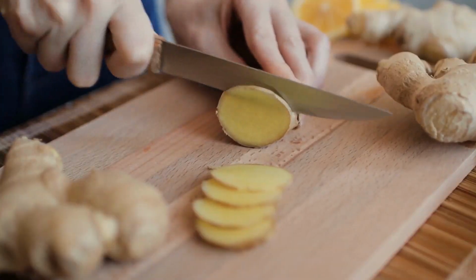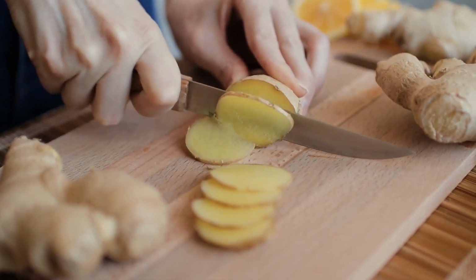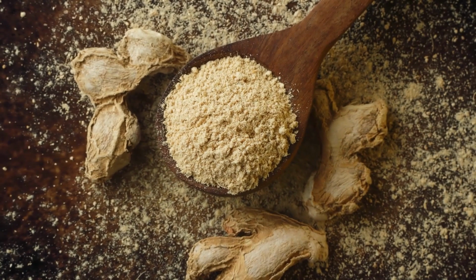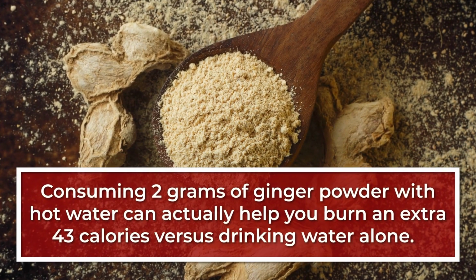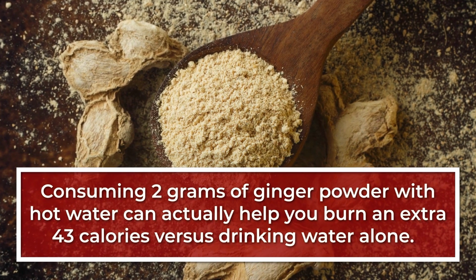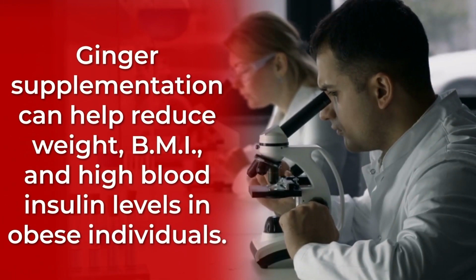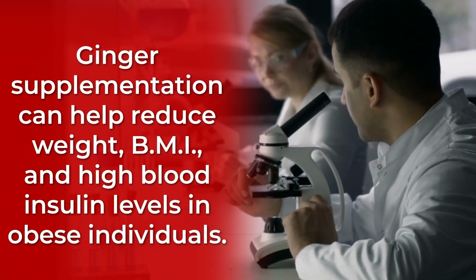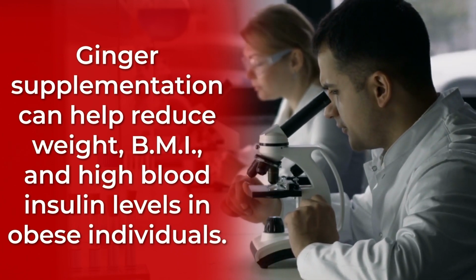A staple in different cuisines around the world, ginger isn't just known for its flavor-enhancing properties. Research from 2012 showed that consuming 2 grams of ginger powder with hot water can actually help you burn an extra 43 calories versus drinking water alone. Other studies show that ginger supplementation can help reduce body weight, BMI, and high blood insulin levels in obese individuals.